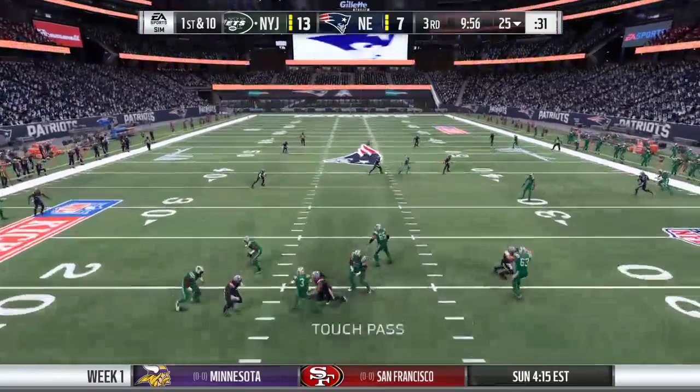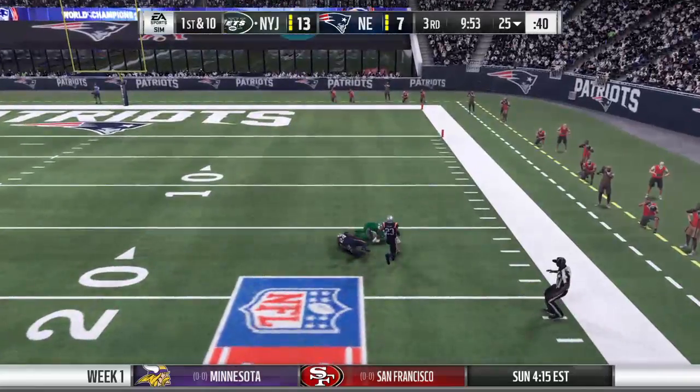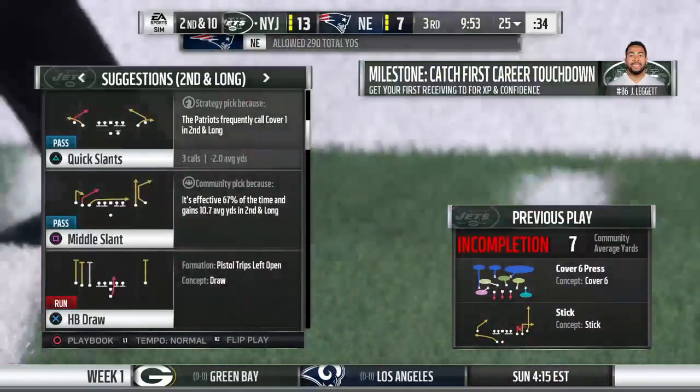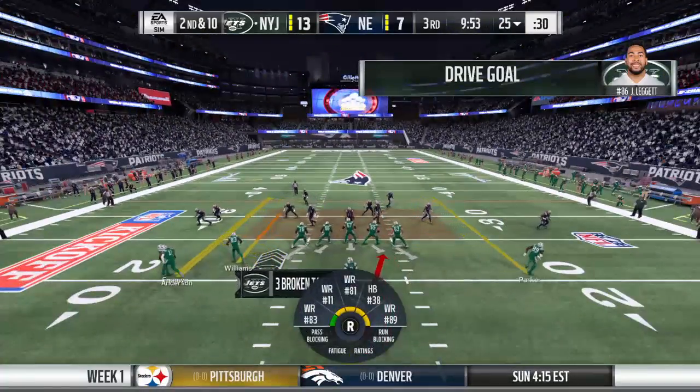Because the defenses right now, they seem to be a step ahead, don't they? Beating them to the point of attack, beating them to the punch. These offensive guys are tinkering like crazy. What's it going to take to get back on track? Yeah, both sides searching for adjustments. The positioning here is key.